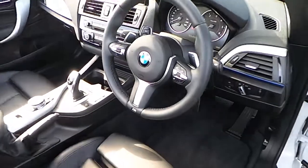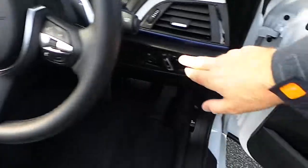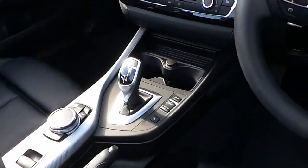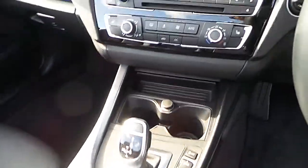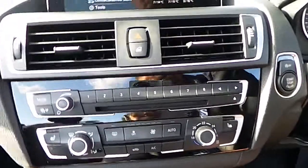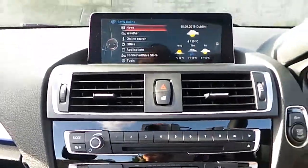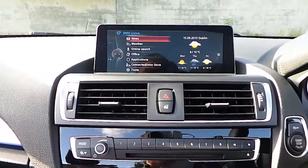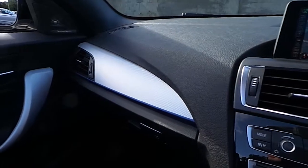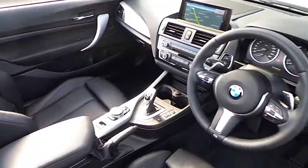And we can see here sport seats, sports leather steering wheel with paddle shift and multifunction. We've got automatic headlights, automatic transmission with sport plus mode. We have air conditioning, heated seats, CD player, DAB digital radio. We have connected drive, satellite navigation, a checkered trim, and of course the black Dakota leather interior.